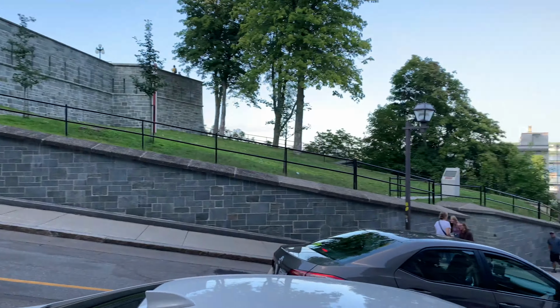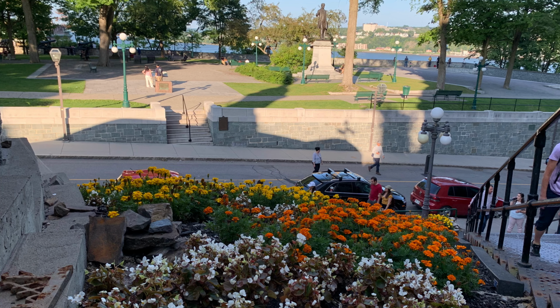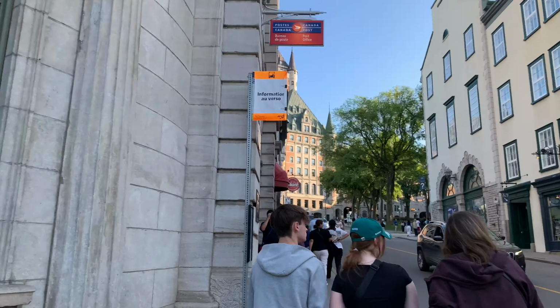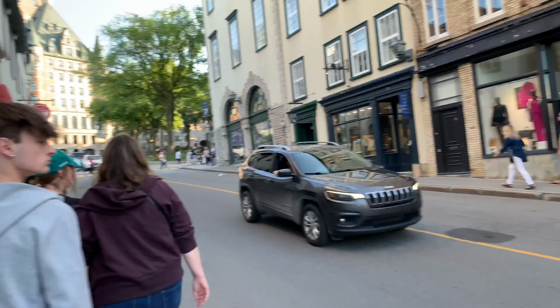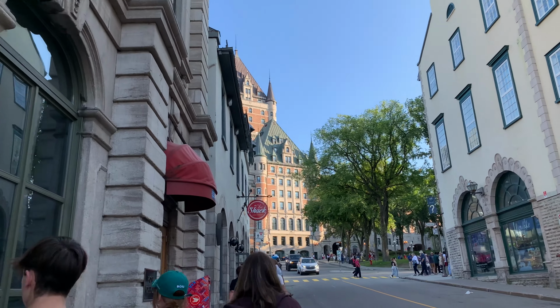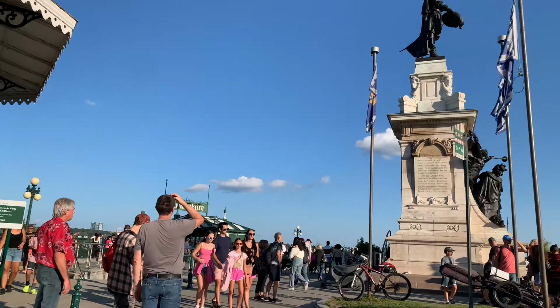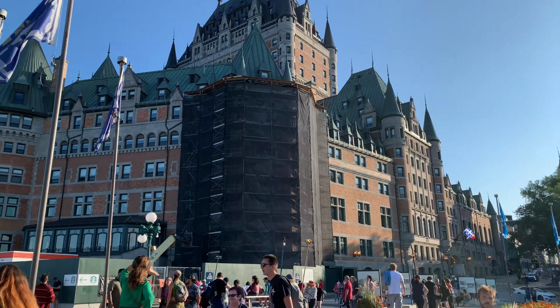Feel like someone is watching you? And when you need a post office, they've got one of those too in Old Montreal. How's that for a cool little bike? And we're coming up on Chateau Frontenac, one of the best hotels in the country. Samuel de Champlain, Frontenac.